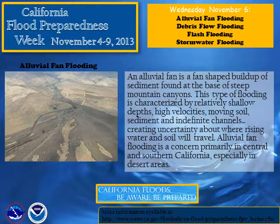The first flooding topic we will cover today is alluvial fan flooding. An alluvial fan is a fan-shaped buildup of sediment found at the base of steep mountain canyons. This type of flooding is characterized by relatively shallow depths, high velocities, moving soil, sediment, and indefinite channels, creating uncertainty about where rising water and soil will travel. Alluvial fan flooding is a concern primarily in central and southern California and especially in desert areas.